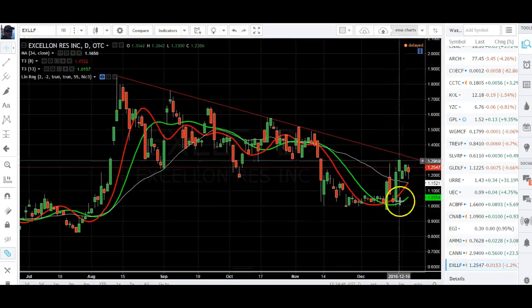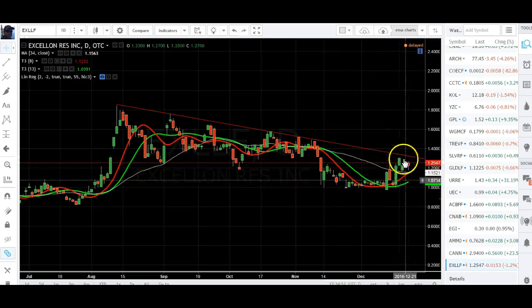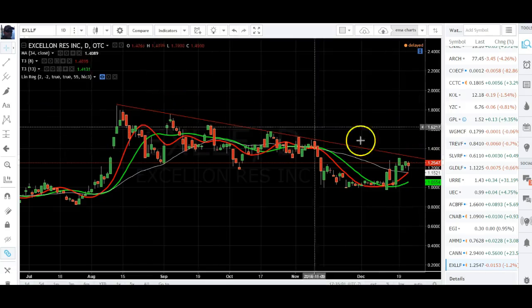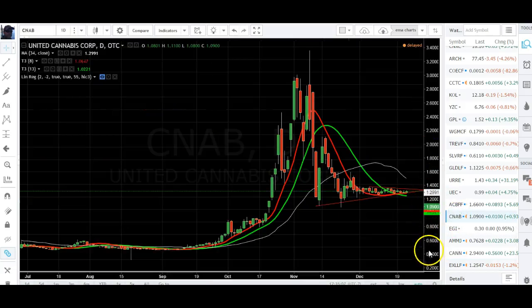EXXLF again. That's gearing up as well. It's back and forth, back and forth. You can see it. Look at the 8 crossing the 34. Consolidation above the 34. Watch a crack across the long-term trend line. Easy deasy. CNAB. Watch this one.